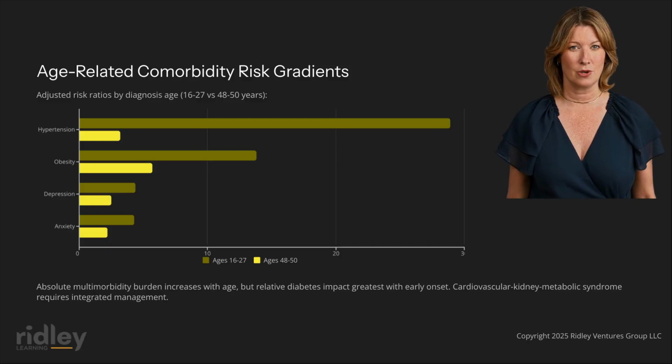The adjusted risk ratios for comorbidities show steep gradients by age at diagnosis. For obesity, the adjusted risk ratio is 13.8 for those diagnosed at ages 16 to 27 years versus 5.7 for diagnosis at ages 48 to 50 years. For hypertension, the ratio is 28.9 versus 3.2. For depression, 4.4 versus 2.5. And for anxiety, 4.3 versus 2.2. These findings emphasize that while the absolute burden of multimorbidity increases with age, the relative impact of diabetes on comorbidity risk is greatest when the disease develops early in life.